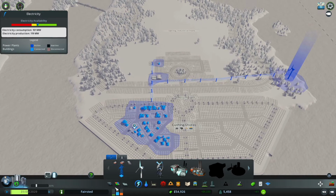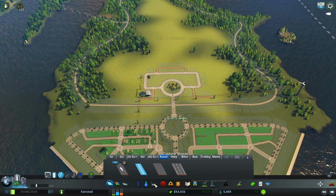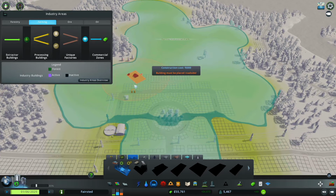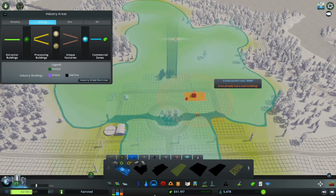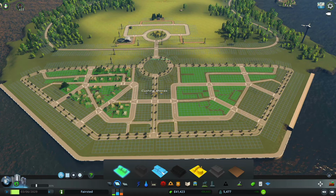Okay, I want to get our main forestry or farming building in here. All right, here we go. And I'm going to center this right on this little... I'll go with my original idea. Let's try to center that to the roundabout. Yeah, that's going to look really cool. I'm excited about that.